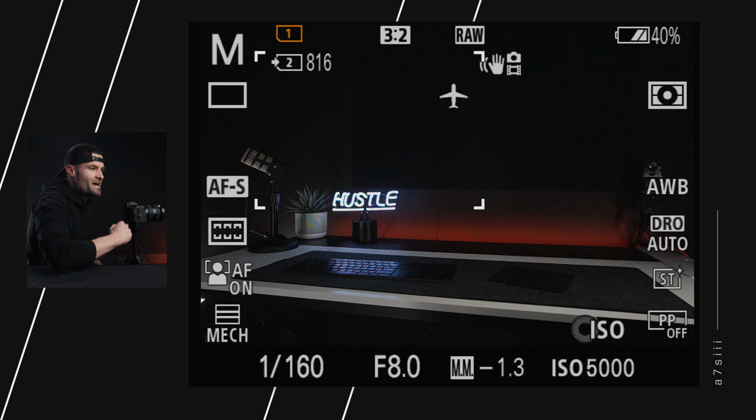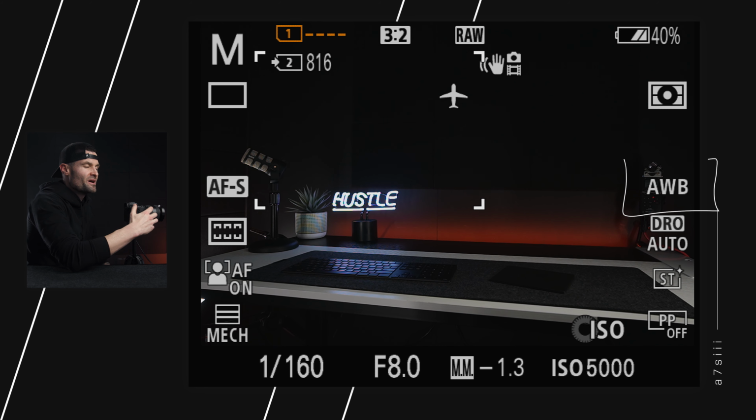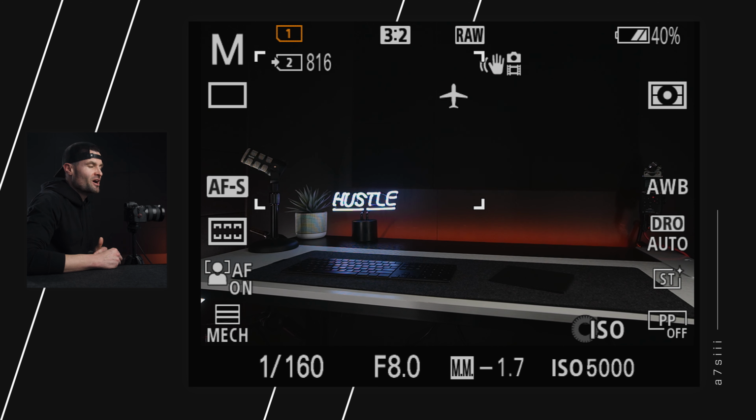All right, we're back in manual mode for photos, and I haven't done anything besides turn the dial up top, and if you remembered those settings that we had for photos, they're still there. They haven't carried over from video. Our shutter is still at 1/60, our f-stop is at f8, our ISO is still at 5000, there's no picture profile, and our white balance is still set to auto. Cannot express how important that is when you're trying to do a lot of hybrid shooting throughout the day and keeping these settings completely separate.